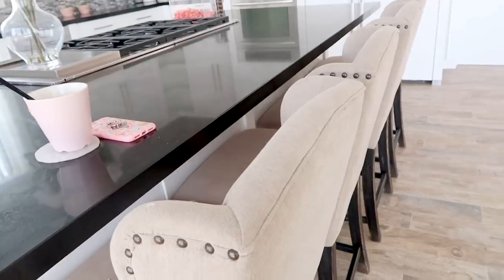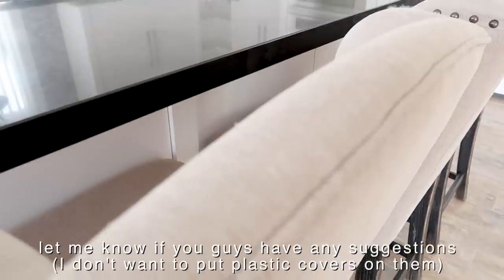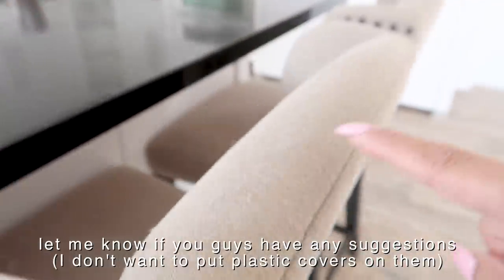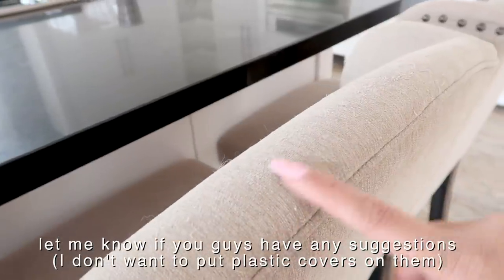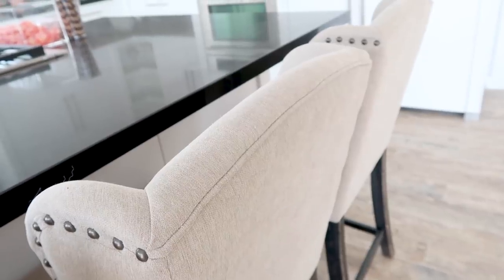And honestly, I really don't. As you guys can see, Barry has scratched them up already. Do you guys see that? This one's actually a lot worse. Yeah, it's just what cats do, and I don't prevent them from doing it. I just let them live their best lives. My pets own my house, to be honest.